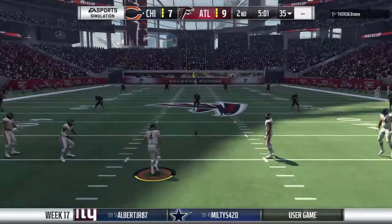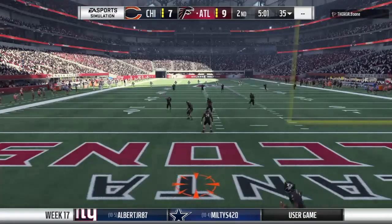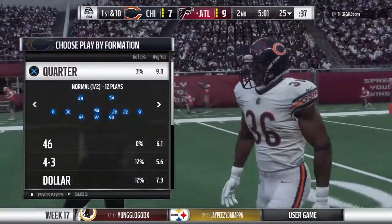Here's Franks now to kick this one away. And they will not get a chance to return this one as it's through the end zone for a touchback.